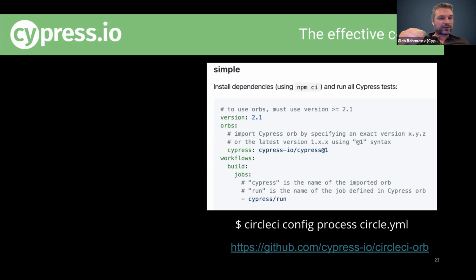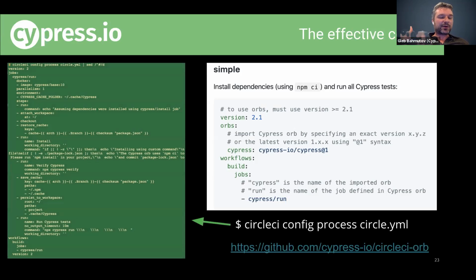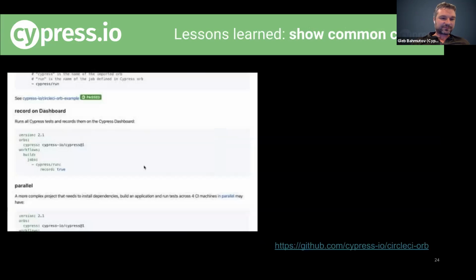But the cool thing about this is it's all static processing. So you can install the CircleCI CLI tool, and then you can take your CircleCI YAML file and see how it looks if you expand all the orb definitions. If you run circleci config process, it will give you the equivalent CircleCI YAML file, but without an orb. So if you didn't use our orb, and if you didn't write cypress/run, you would have to write all this stuff in green yourself that caches everything. So it's a huge saving in your time, right? And it still allows you to do the same thing.